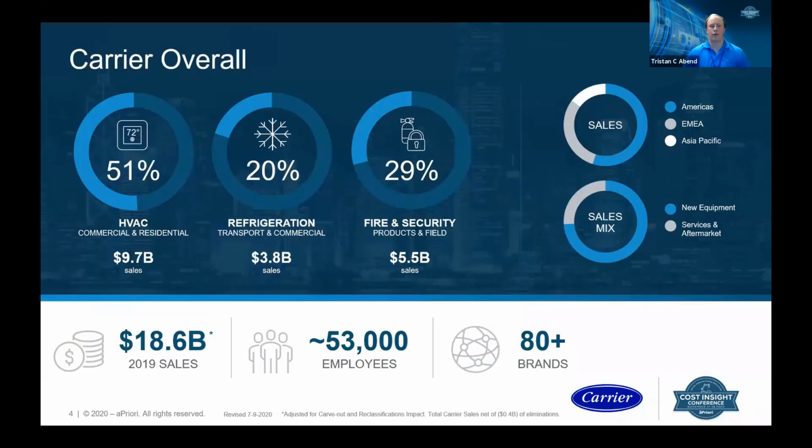For a quick rundown of Carrier, we have three traditional business units that we're split in. Traditionally, we've been known as the HVAC company, but we actually have a much broader revenue stream. Currently, we are about 19 billion in 2019 sales, and we split it up three ways. About 50% of our business is HVAC, both commercial and residential. Then we have our refrigeration business. This is transport and commercial. Traditionally, we think of this as the truck and trailer business. That's about 20%, and then the rest of it is in fire and security.